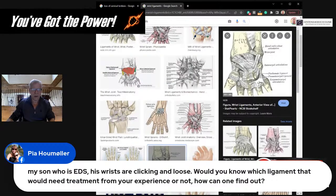So as you can see here, there's just tons and tons of ligaments in there. The way we would approach that problem is to localize it to the radial side or the ulnar side, then do what's called a 360 wrist treatment under ultrasound, where we inject pretty much all of these on both sides, the palmar side and the dorsal side, and try to get those ligaments to tighten down. And that's generally how that's treated.